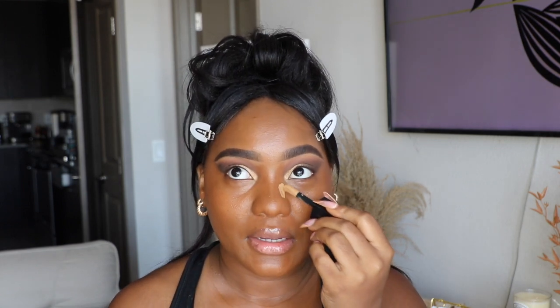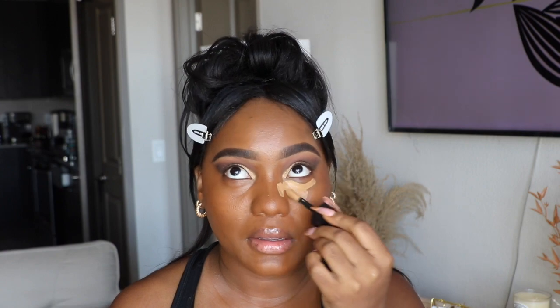But I digress. Let's go ahead and grab the Full Filter Concealer. I absolutely love this. And you can let this dry down a little bit and you'll get more of a full coverage. So I always let it dry down a little bit. Go ahead and blend her out.